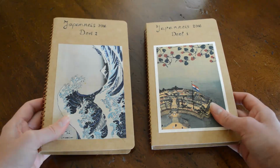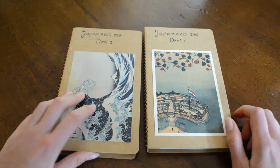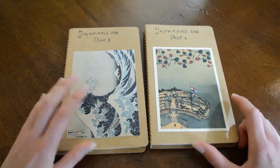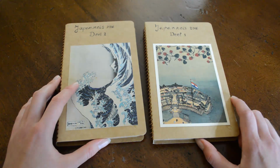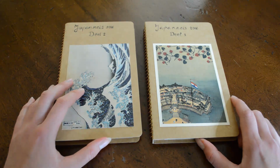So these were my travel journals for Japan. I'm quite happy with how they turned out. I do tend to write quite a bit, which takes a really long time. I would have liked to draw a bit more and just be a bit more creative with it, but yeah, on the trip itself I find it hard to really find time for that, so I end up doing a lot of those things at home.